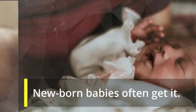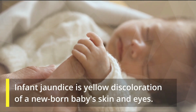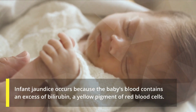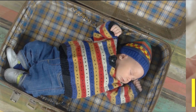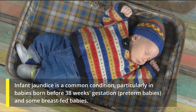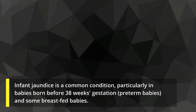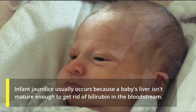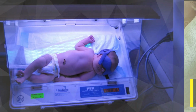Newborn babies often get it. Infant jaundice is yellow discoloration of a newborn baby's skin and eyes. Infant jaundice occurs because the baby's blood contains an excess of bilirubin, a yellow pigment of red blood cells. Infant jaundice is a common condition, particularly in babies born before 38 weeks gestation, preterm babies, and some breastfed babies. Infant jaundice usually occurs because a baby's liver isn't mature enough to get rid of bilirubin in the bloodstream.